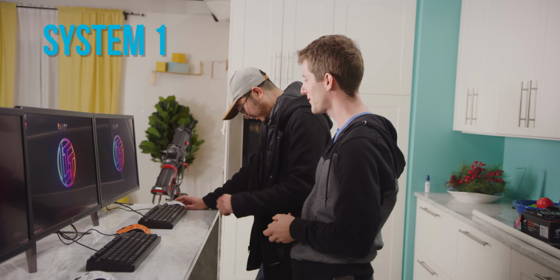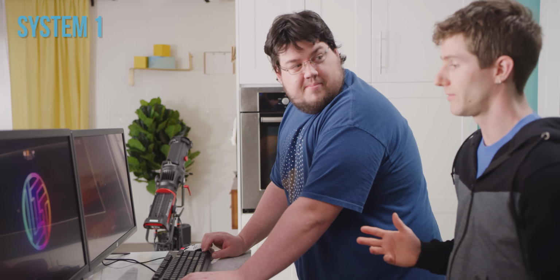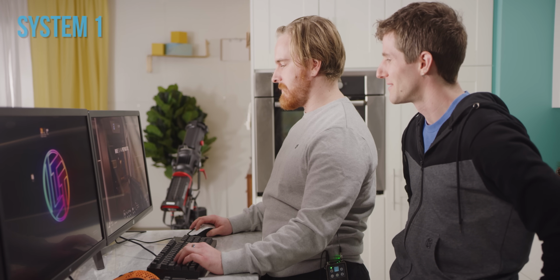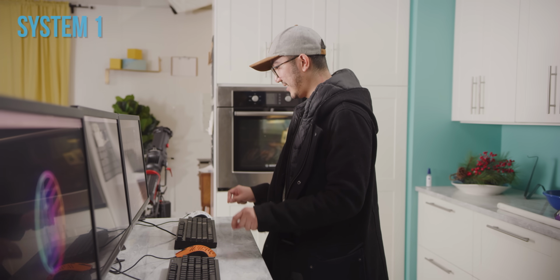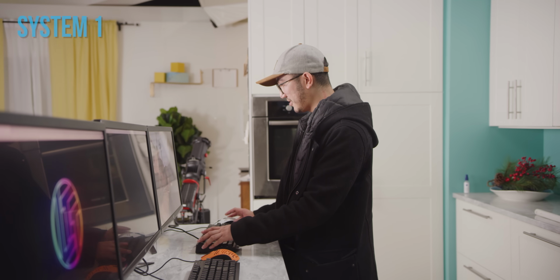Start with this one, system number 1. The point of this is just to find out, well, is it obvious? If we wanted to know which one's faster, we would use benchmarks. Yeah, that's fast, because there's often hangups there for the loading. Oh wow, I haven't played this game in a little bit though. 14, 15, 16 seconds. 16 seconds for Mirage.